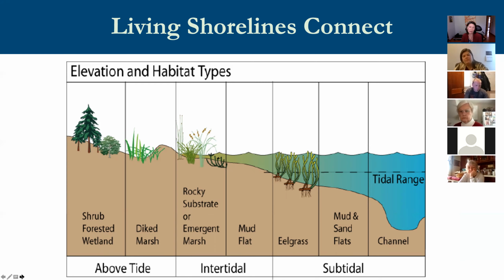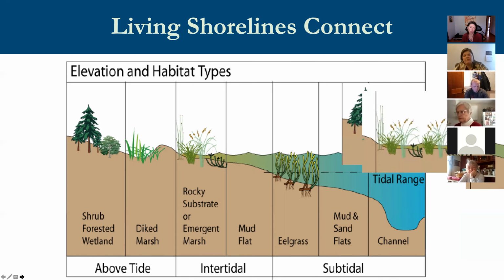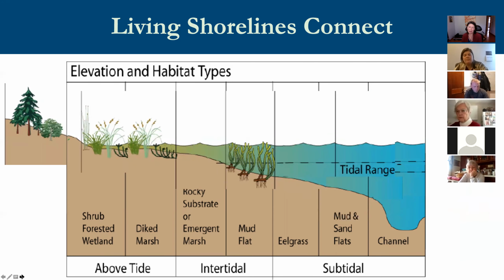The other thing is, if you have a hardened shoreline at the water's edge, then as sea level rises, those water level dependent features cannot migrate inland. But with living shorelines, as the water level rises with sea level rise, it allows the mud flats to migrate inland, the emergent marsh to migrate up a little higher if it's allowed sufficient time with sea level rise.